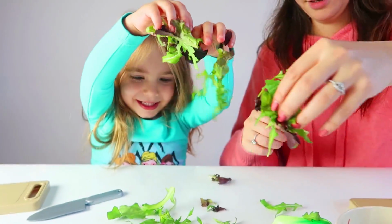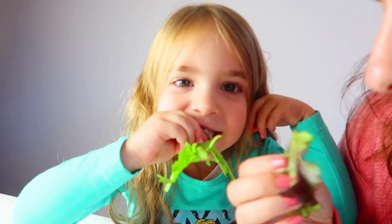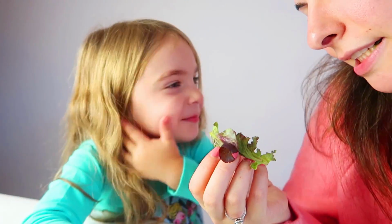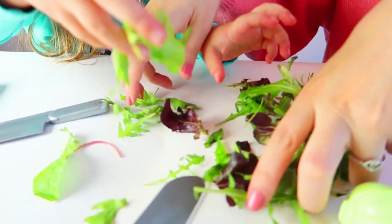Lettuce. Yay. Let's eat. Green is good. It's healthy.